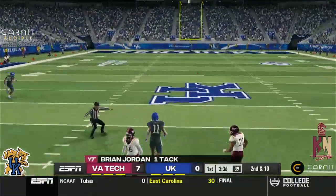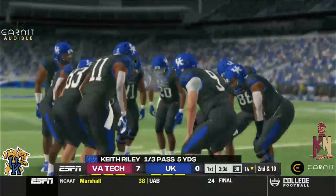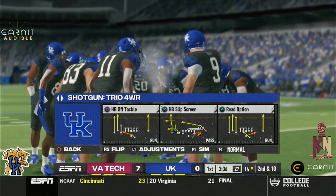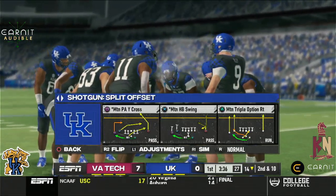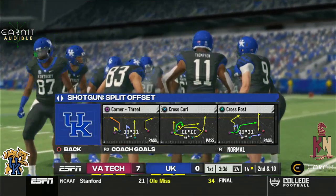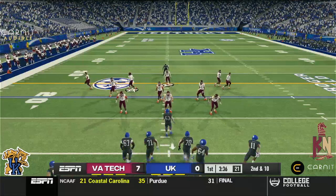Pass incomplete, trying to get it to his receiver. He'll learn he doesn't always need to use his cannon. Sometimes precision is more important than power. From their own 14-yard line, 2nd down.